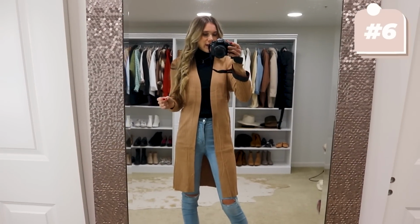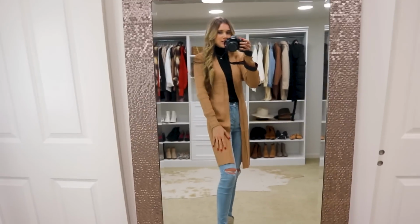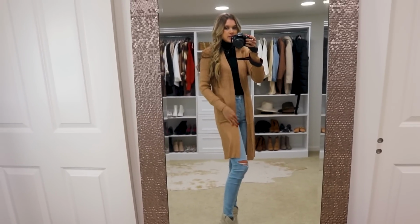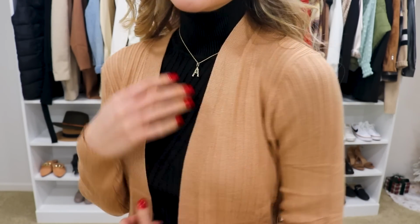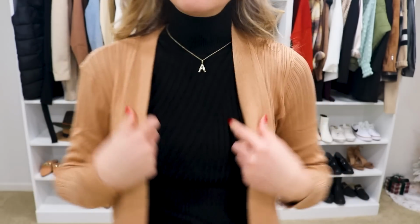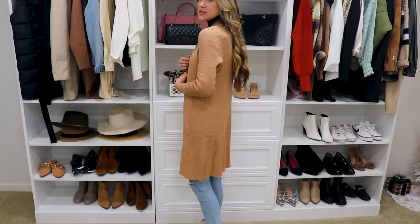This is a duster cardigan that like took off. Everybody wanted it last year, and I got so excited when I saw that they brought it back. It just has the most buttery soft feel. I love the length on it. The quality of this and just the style is really nice. It's that ribbed material. It's nice and lightweight. Love it paired over top of this turtleneck. As you can see, it kind of goes like just above my knee.